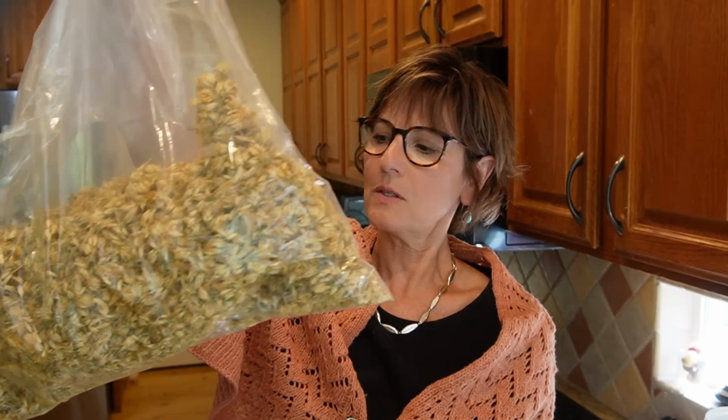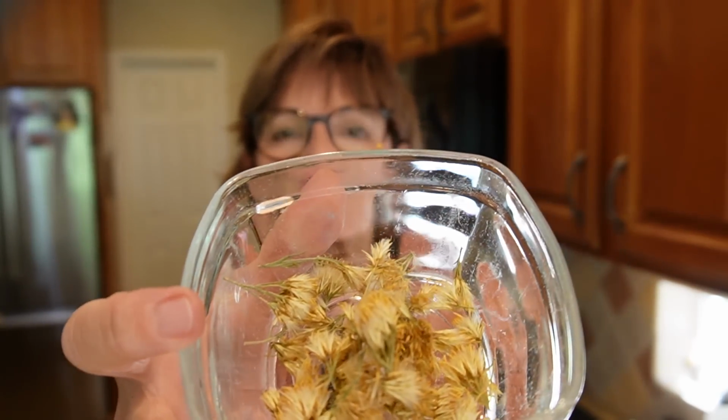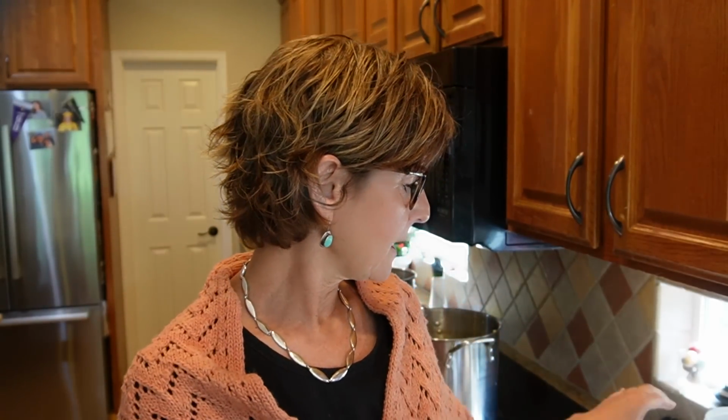Now, I'm not using anything I picked this year because I had a giant bag of stuff that I had picked earlier. This is actually I picked in 2019, but I picked a ton of it and I dried it, and this is what it looks like dried. So I was a little bit nervous. I thought, I'm gonna do this whole demonstration and it may not even work because it's so old. And then I thought, of course it is, because all of these are dry.